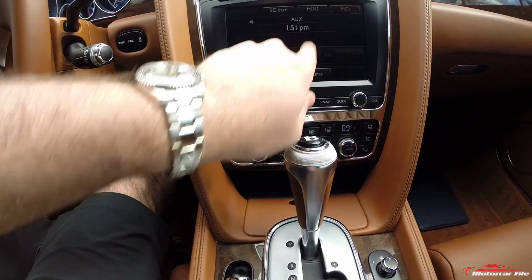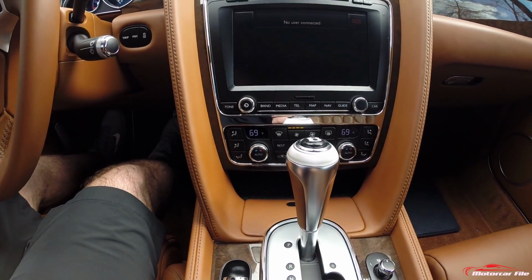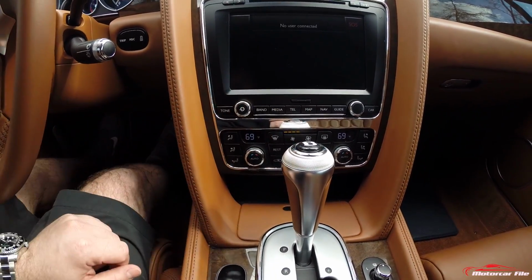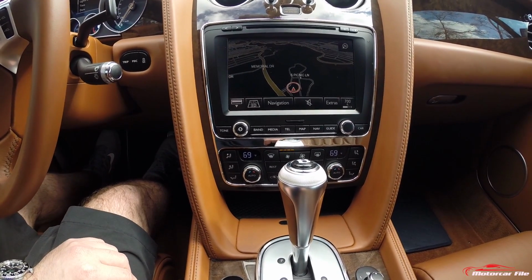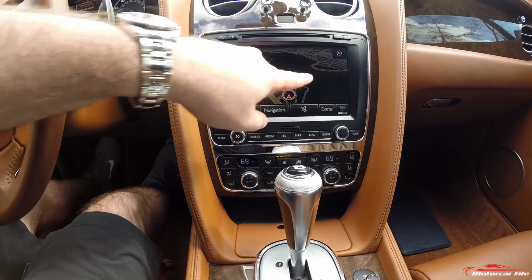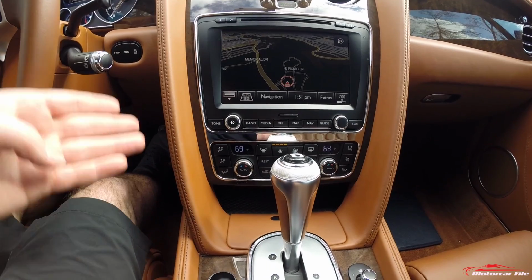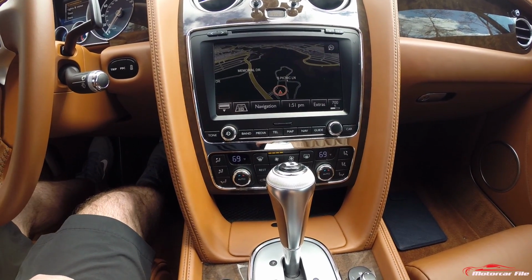So moving on from media, you have your telephone. Of course, I don't have a telephone connected now, but if you had a telephone, this would be your main menu for your telephone. You do have a map, where you can immediately see the Volkswagen inspiration. When you're on a road that actually has a speed limit, the speed limit will show here if equipped so, and if you have the subscription with Sirius, you can have your speed limit right here.